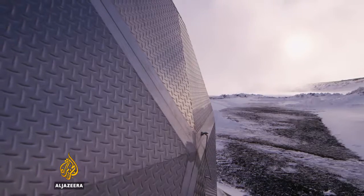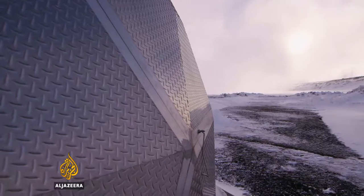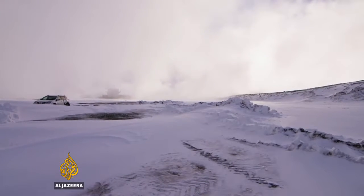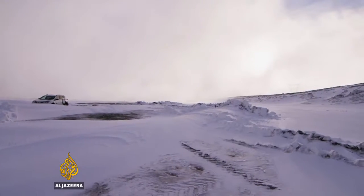Yeah. The CarbFix project replicates the natural process of weathering, but instead of taking hundreds or thousands of years to turn into stone, CarbFix achieves it in just 6 months.